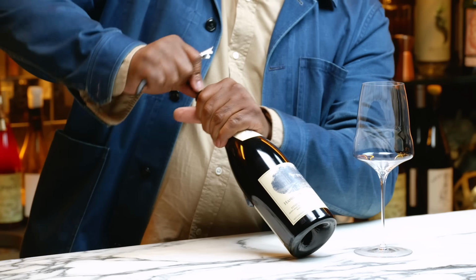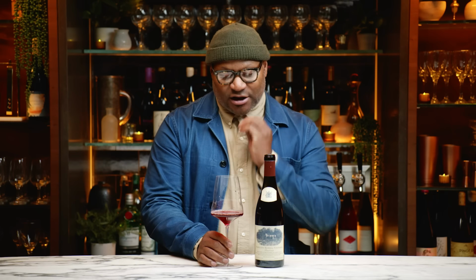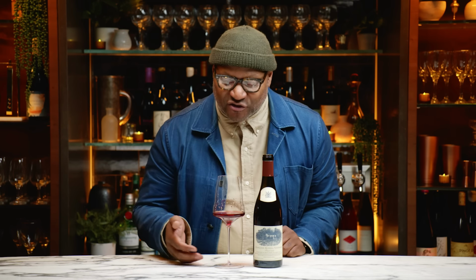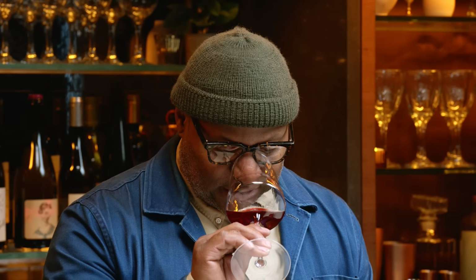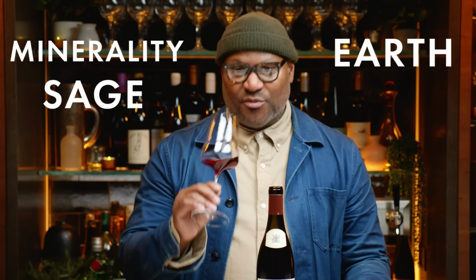We'll go ahead and open this. Oh, that's a weird sound. So first off, on color, it's definitely a lot lighter, like a pale strawberry color. There's probably several factors that play into that, but I think the biggest thing is just looking at the climate. Walker Bay is considered the coolest wine growing region in all of South Africa, and that can also attribute to the pale color. Big whiff, just all minerality, earth, sage, a little bit of thyme.